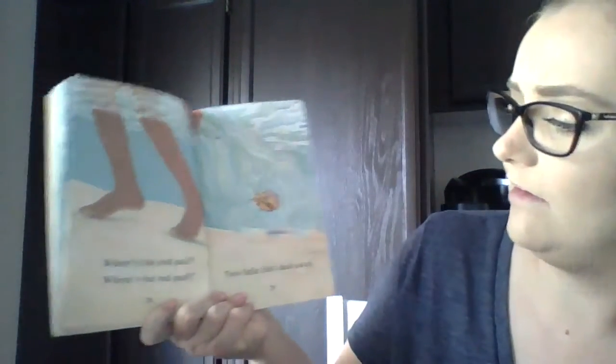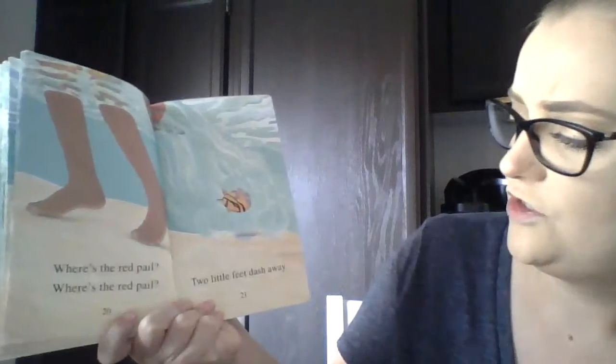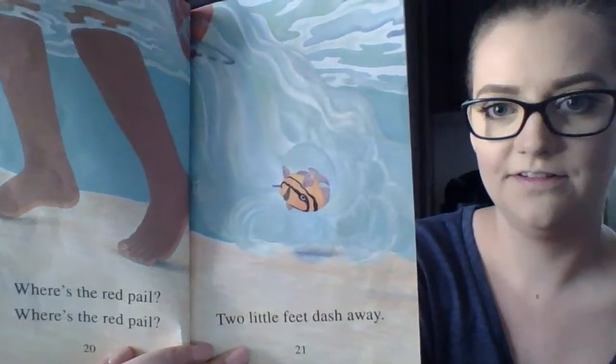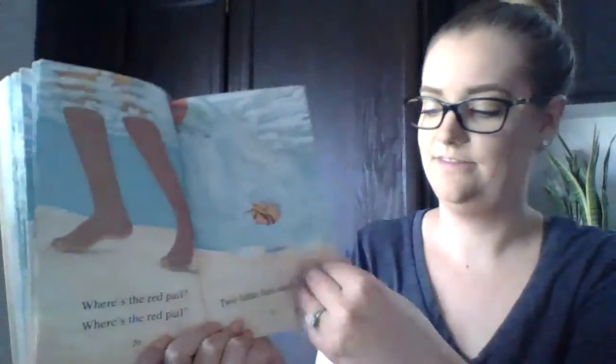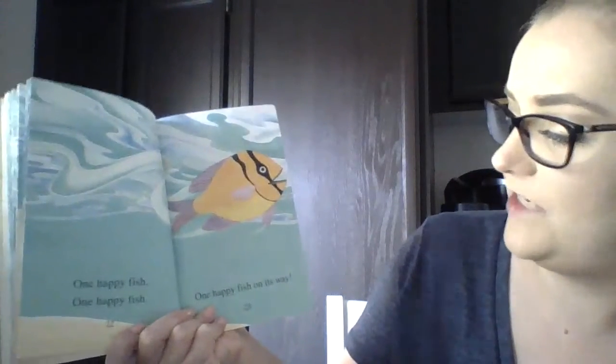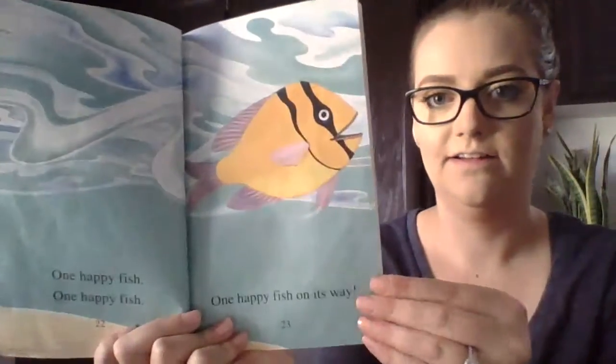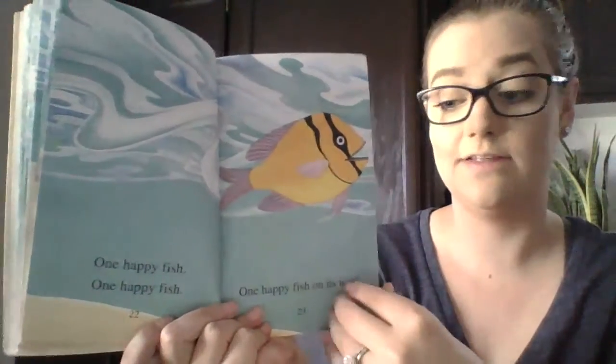Where's the red pail? 2 little feet dash away. Do you see what happened to the fish? He got dizzy, huh? 1 happy fish on its way. So he's happy he escaped, huh?